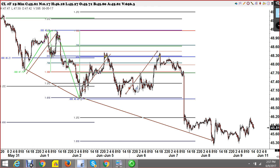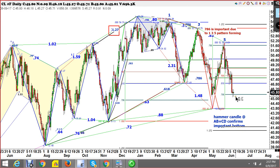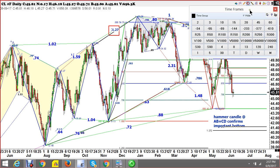Now, the one thing that you want to do is when you see a major one down here like this, you should go to your daily chart just to see if there's anything there. And as you can see here, we have tweezer bottoms right at a 78% level. Folks, this is a spot where crude oil should have a very good rally for. I mean, it's got everything you could ask for.